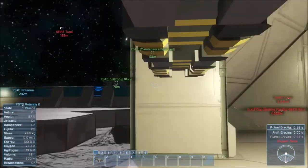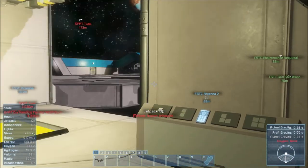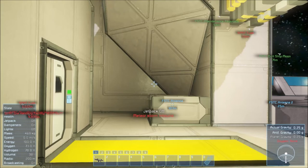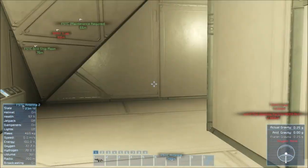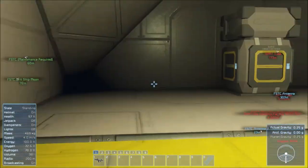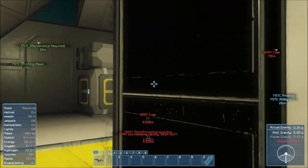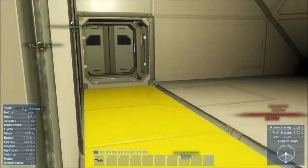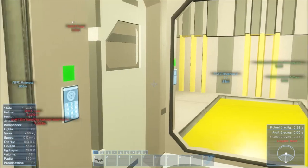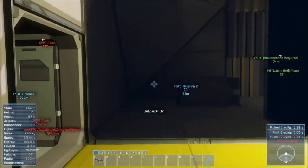Okay, this room wasn't pressurized. Meteor storm inbound. Another meteor storm's inbound. Any terminals around here? Anywhere? Oh, there's glass. Hopefully Calvin will let me in. I really don't like Calvin.